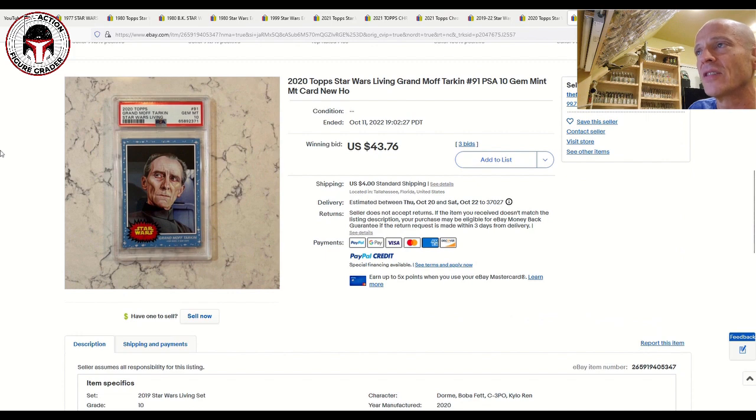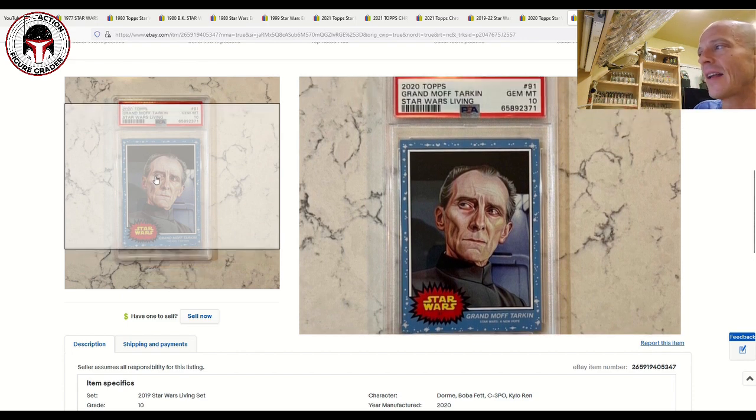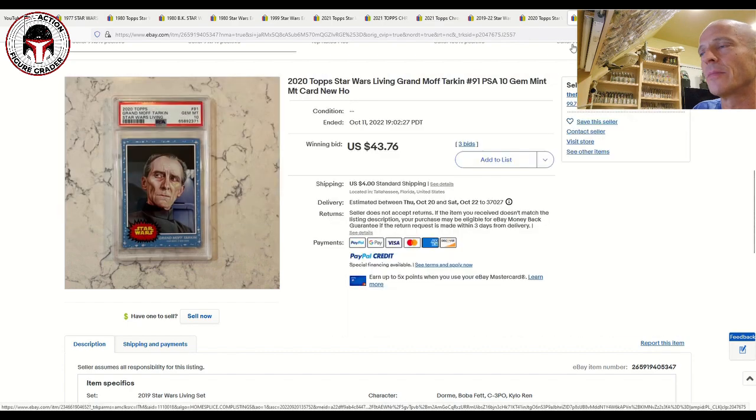That's a great price given that it can cost anywhere from $18 to $30 to grade this card, depending on whether you send in a bulk submission or not to PSA. So pretty great looking card. It doesn't quite look like Peter Cushing, but close enough. And I just like the stylized style of these. It really reminds me a little bit of the 1977 series.